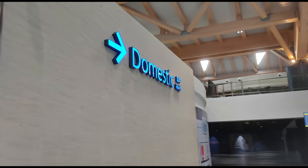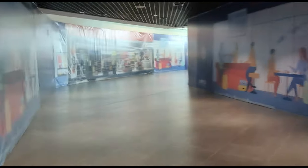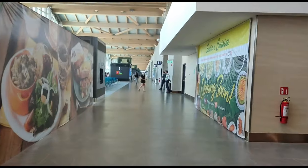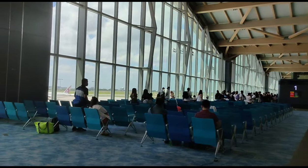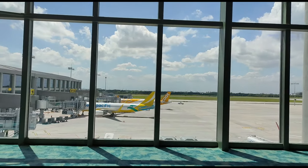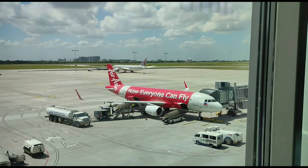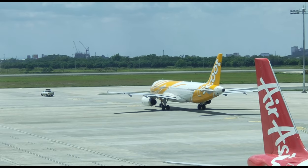After passing security, we made our way to our gate, and I noticed that along the way, there weren't so many shops open yet on the domestic side of Terminal 2. I turned around the corner and got this amazing view of the tarmac, with aircraft of Philippines AirAsia, Cebu Pacific, Scoot, and Qatar Airways parked on the tarmac. And I got a good view of the ground operations. At the same time, I did my normal routine of plane spotting.